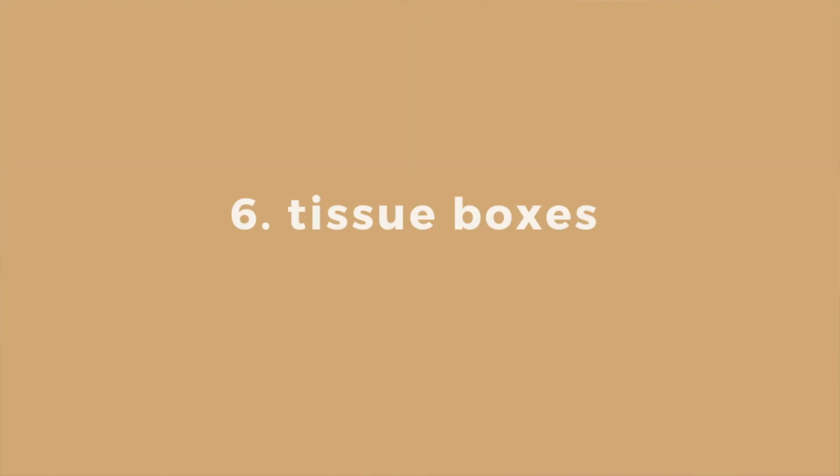Number 6, we do not buy, and it's kind of in the same vein of wipes, and I'm sure you can guess, tissue boxes. I think when my husband first married me, he was used to having tissue boxes as something he grew up with, but I told him we just use toilet paper to blow our nose when we're sick, or better yet, get a handkerchief. That's all we do.